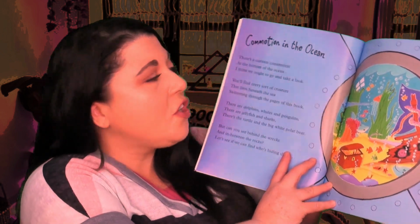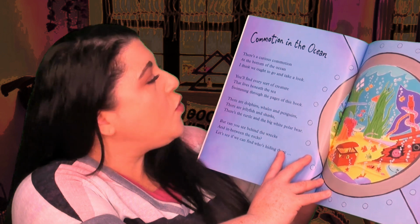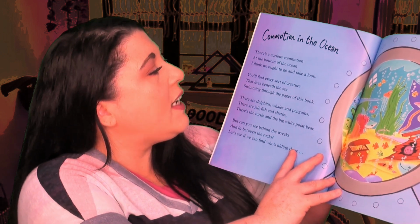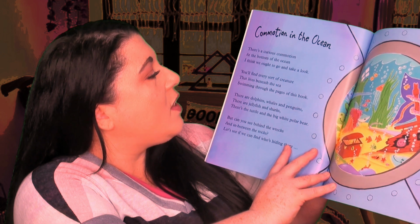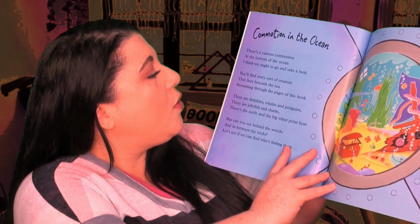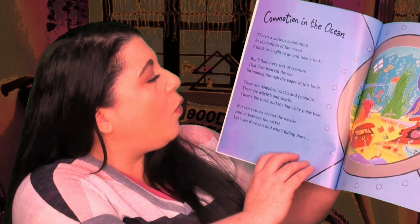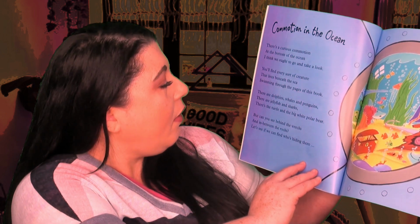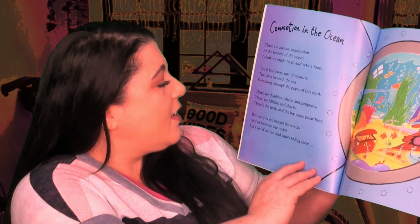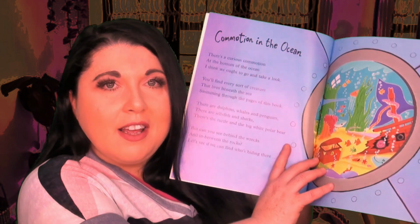Commotion in the ocean. There's a curious commotion at the bottom of the ocean. I think we ought to go and take a look. You'll find every sort of creature that lives beneath the sea, swimming through the pages of this book. There are dolphins, whales and penguins. There are jellyfish and sharks. There's the turtle and the big white polar bear. But can you see behind the wrecks and in between the rocks? Let's see if we can find who's hiding there.